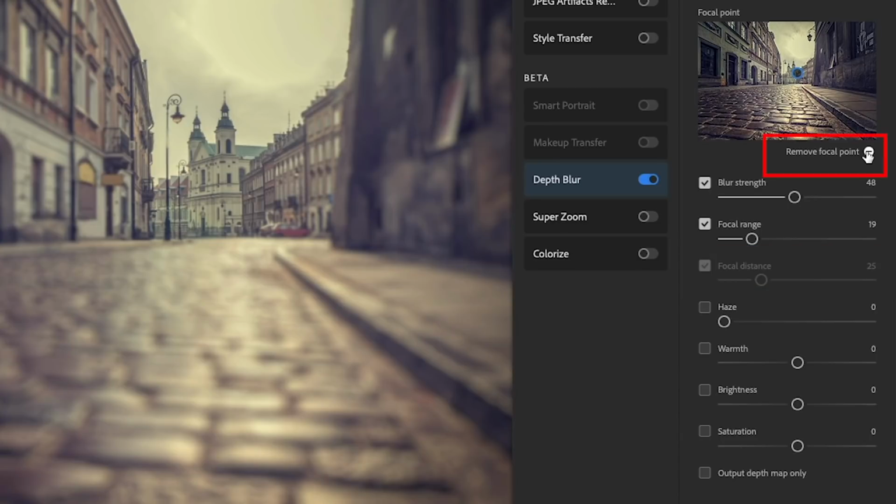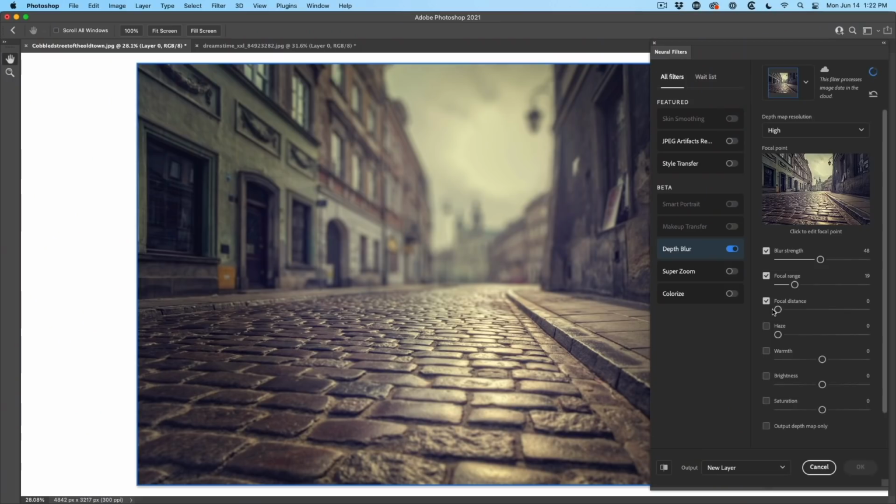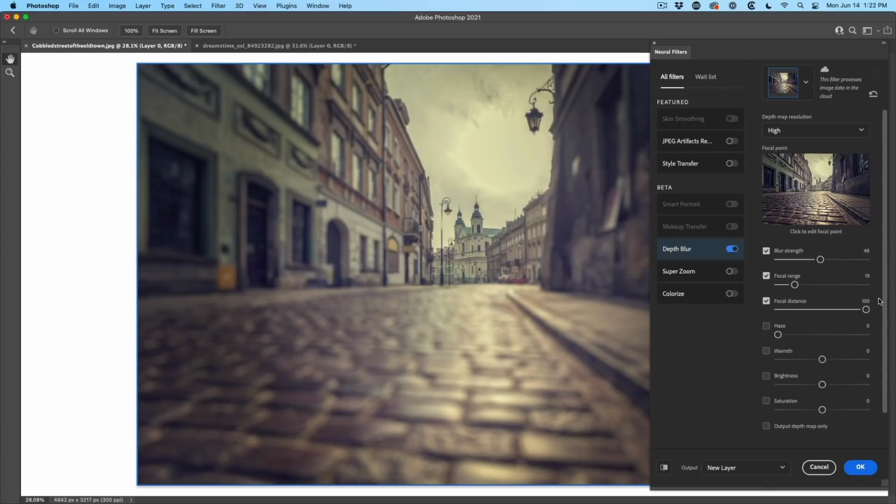So if we hit the little minus key, it takes away that thumbnail, and now we can dial it in by moving the slider. I'll go all the way to the left, and you can see what happens. See how now it's focusing very close to us? If we go all the way to the other end, it's going to focus as far away as it can, to infinity. But watch what happens when we go somewhere in the middle here.